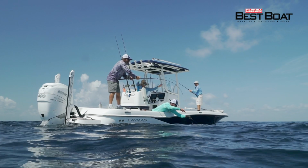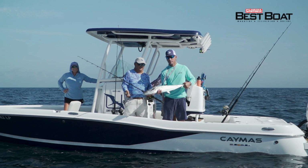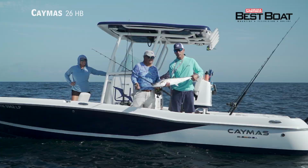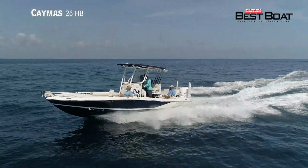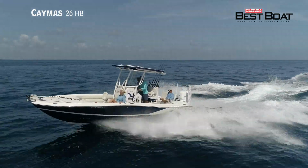For the fisherman who requires a boat built with input from professional anglers, we'll be looking at the Caymas 26HB. Now, although Caymas Boats, a new company in the marketplace, might be unfamiliar to you, the guy behind the wheel at this company, Earl Bentz, is a name we're all familiar with.